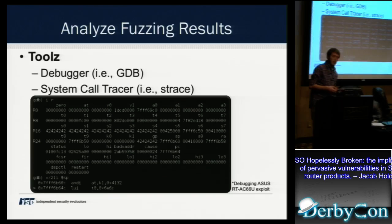Alright, so tools. Once you have a crash, or you notice that you may have a crash or some form of bug, you want to load up a debugger and put the service into a debugger. These embedded devices run Linux. So here is a picture of GDB, and this is specifically for MIPS, and this is while I was debugging the ASUS exploit that I'll demonstrate live. As you can see, we have 42s in a bunch of registers, and 42 is the hex representation of B. And strace, the system call tracer, is another great one. You can attach to the process, and as you're fuzzing or crashing, you can see how it interacts and the calls that it's making.